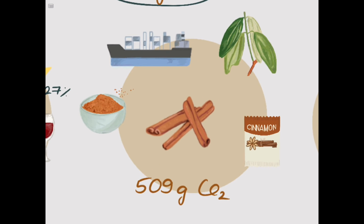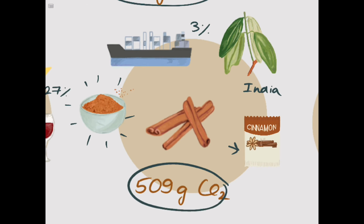Cinnamon comes from a specific tree bark that is grown and harvested in India. After the tree bark has been harvested, it is further processed, dried, grated, and grinded to produce cinnamon powder. The actual process of cultivating cinnamon is sustainable, so it doesn't contribute too much to the carbon emissions. However, emissions from the transportation and packaging are quite significant. Marine transport represents 3% of global emissions, and polyethylene packaging used for cinnamon powder is quite high on the list of contributors. So the total carbon emission of cinnamon needed for this recipe is 509 grams of carbon dioxide equivalent.